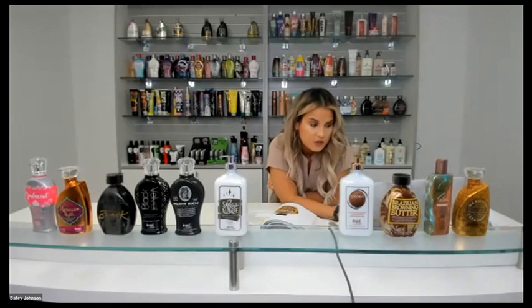What lotion am I using the most right now? Definitely White to Black Coconut. I also like Filthy Rich a lot because it gets me really dark in one session.